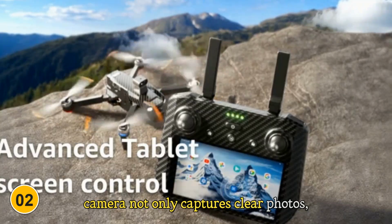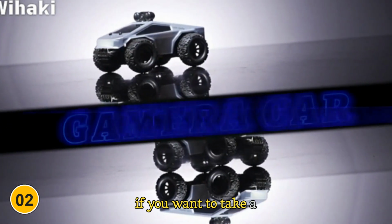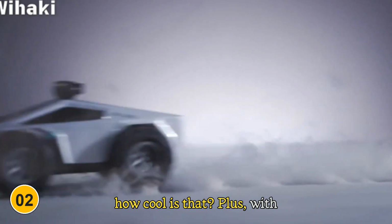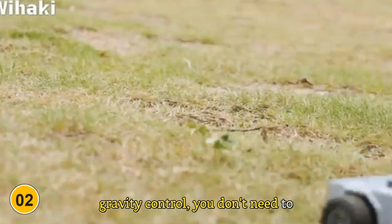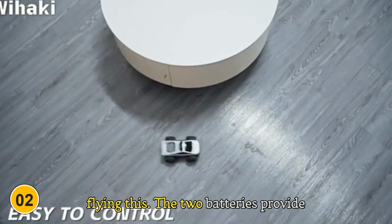If you want something even easier to fly, this is definitely worth checking out. The 1080p camera not only captures clear photos but also allows gesture controls. So if you want to take a selfie, just make a V gesture. How cool is that? Plus, with features like one-key takeoff and gravity control, you don't need to be a drone expert to enjoy flying this.